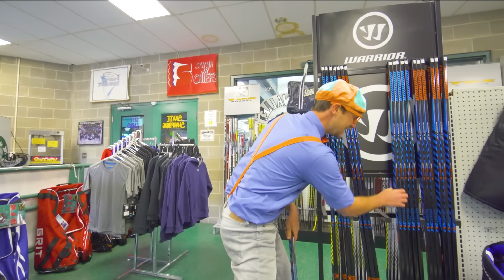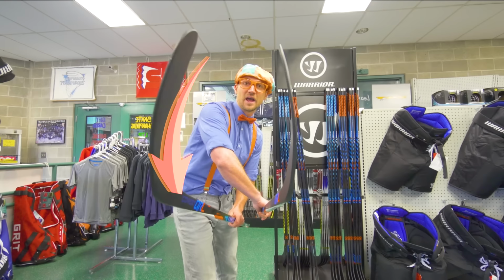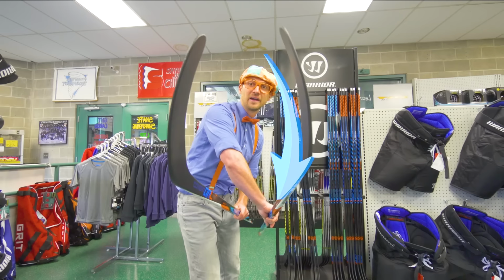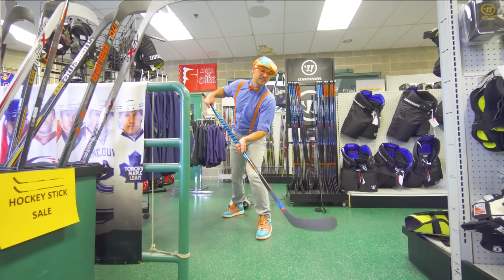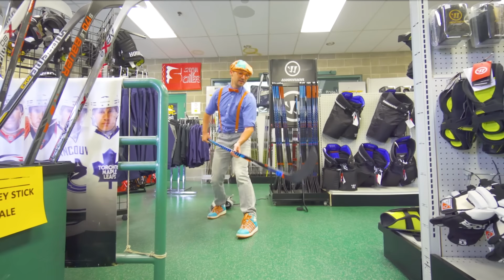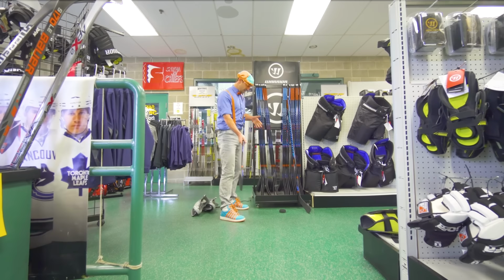Oh, hey, look! Here's two different kinds of hockey sticks. Do you see how they curve differently? See, this one curves that way. And this one curves that way. Wow. I'll give you an example. So you take this one and you fling the puck this way because it curves that way. But this one, it curves the other way. So you fling the puck that way. Oh, hey, look, a perfectly placed hockey puck.